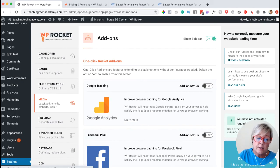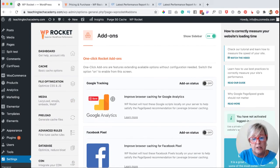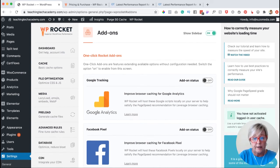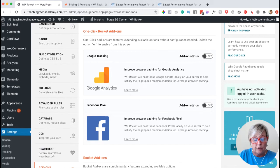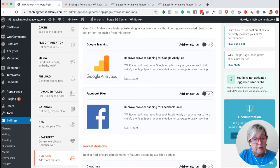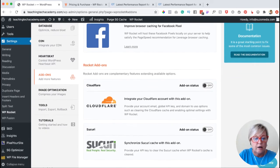And now we are on to add-ons. Okay, now here's some awesome add-ons that you can toggle on and off. Okay, Google Analytics, you can toggle. I already have that installed, but WP Rocket makes it a lot easier for your site to talk to your Google Analytics account. All right, same with the Facebook pixel. If you're using Facebook pixels to determine site users or customers and things like that for your audiences, WP Rocket makes it super easy just to toggle that on and off.